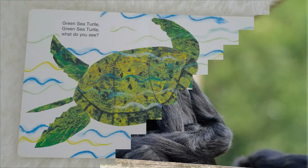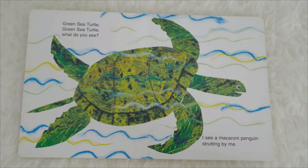Green sea turtle, what do you see? I see a macaroni penguin strutting by me. This is a sea turtle.